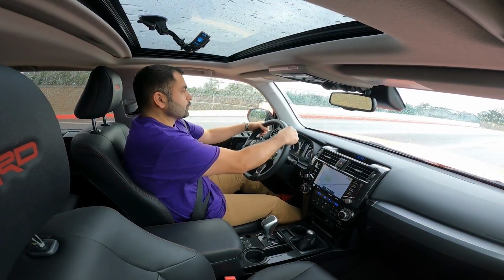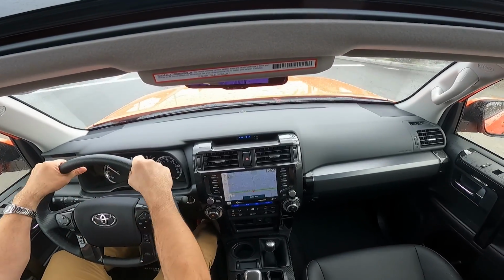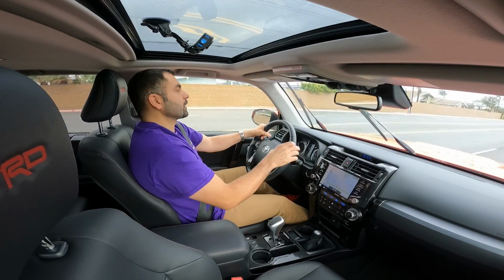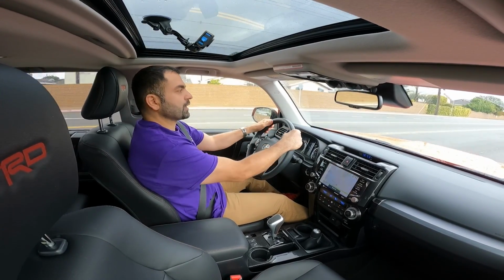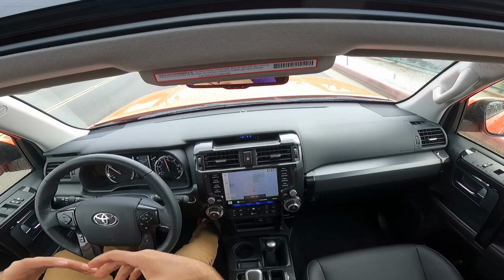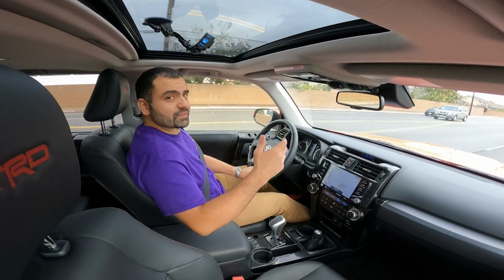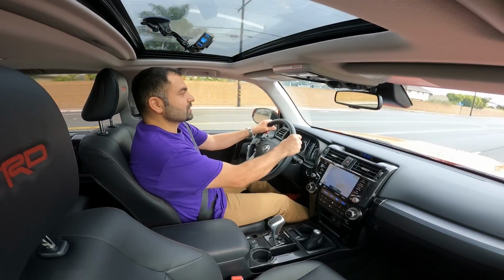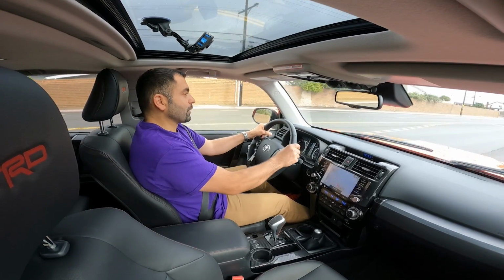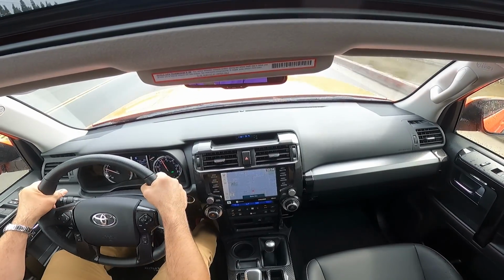Guys, now we're driving to Tom's mechanic shop. We're just going to take this 5th generation Toyota 4Runner TRD Pro. We're going to rack her up, and we're going to get Tom's professional opinion in regards to this tried and true, reliable, old school, boxy Toyota 4Runner, and see what Tom says as far as what he thinks is a more reliable and durable Toyota 4Runner.